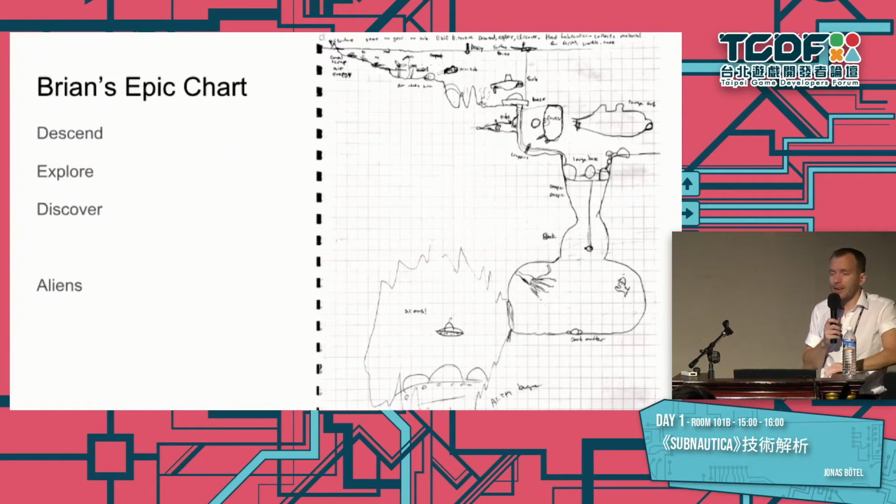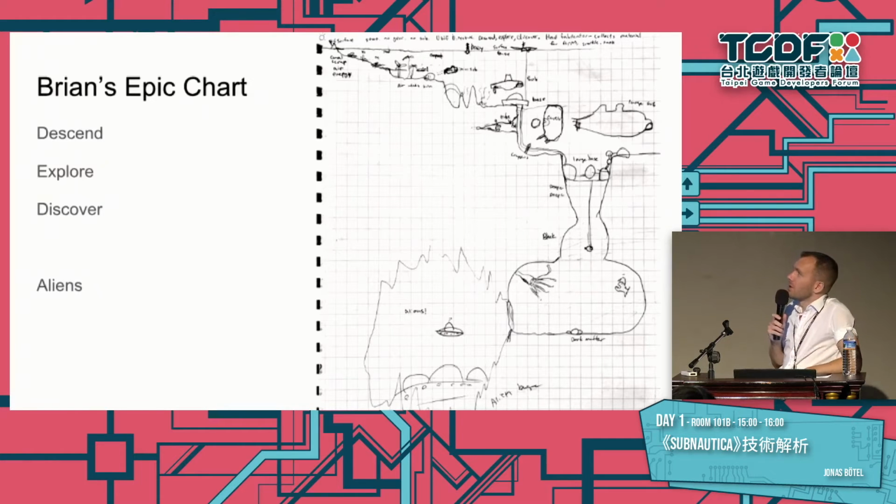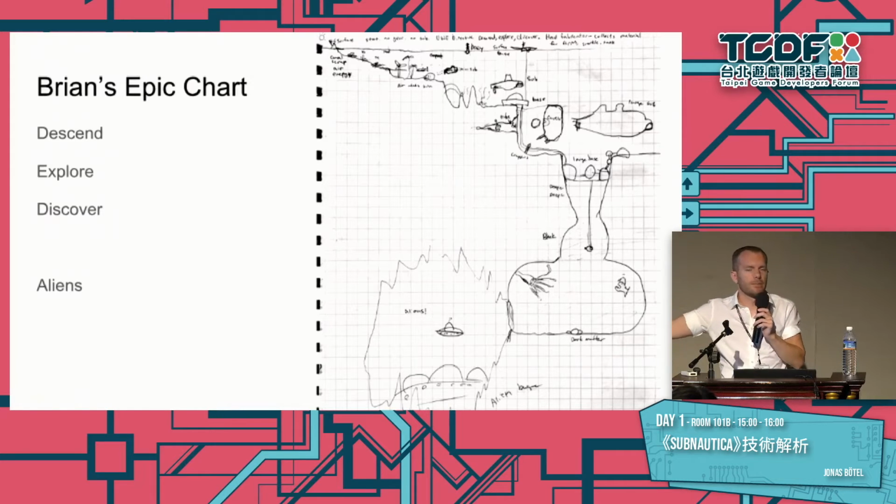So we came back to one of the really early sketches we had. One of our artists made an epic chart two years ago or something, and that epic chart is a little bit too small, but it basically starts out at the top, and then you explore more and you build some submarines, and then you build bigger submarines, and you go deeper and deeper and you explore and discover, and then you go into these caves, and then there's big monsters in the cave, and at the bottom is aliens.